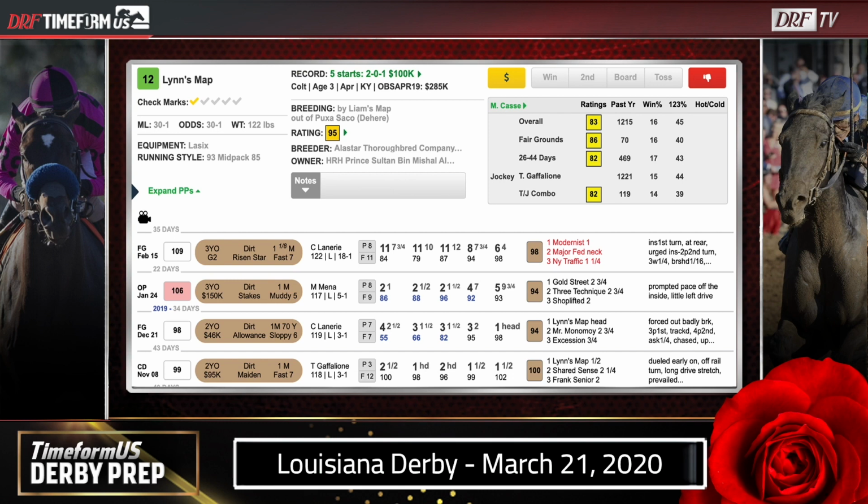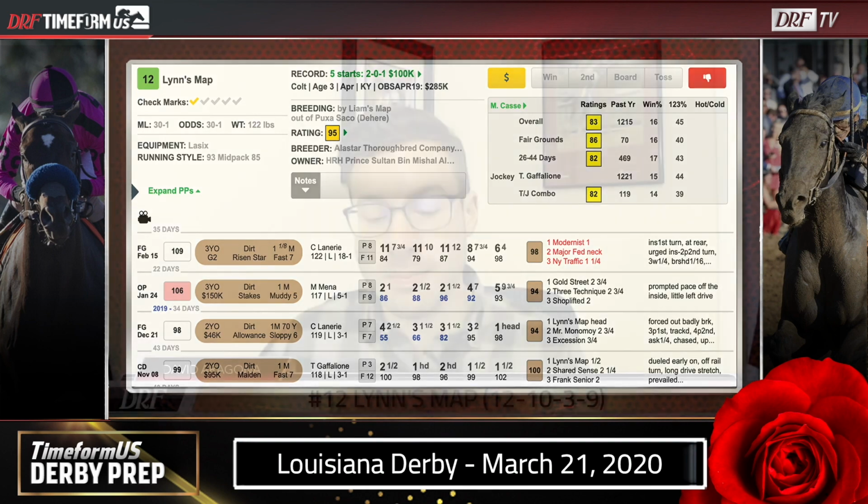And if you watch the stretch drive of that Risen Star, he was passing horses really quickly at the end, weaving in and out to work around traffic, and he was finishing best of all across the wire. Just seemed like a horse that didn't get the chance to put forth his best effort that day. The progeny of the LYNN'S have really shown no distance limitations so far. Don't foresee him having trouble with the 1 3/16 distance. So I'm going to take a shot with LYNN'S, the number 12 in this Risen Star. He's my pick in this race.